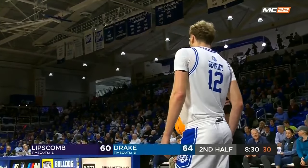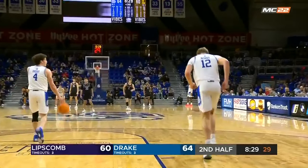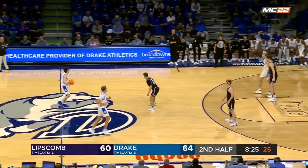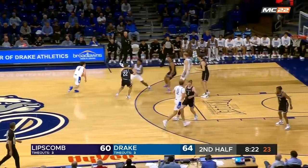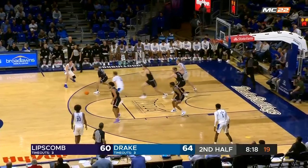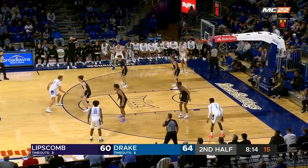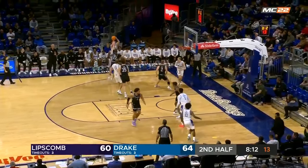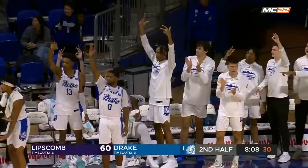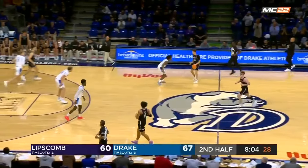Just does a good job helping contain ball handlers off dribble penetration. Forces, as Lipscomb goes through 1-2 ball screens, just forces the possession a little bit longer. At the top, it is DeVries being guarded by Asmund. Tries to get around him, shovels it off for Enright, who buries a three. Connor Enright with 10 points, his second three of the night.